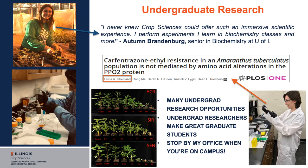So there are many, many opportunities for undergraduates to work in my program. We all study weeds, but we're interested in weed resistance to herbicides. The girl in the upper left-hand corner is Autumn Brandenburg. She's now a senior. She's actually a biochemistry student at U of I. She likes working on enzymes and proteins and understanding biochemistry. But I told her, you can do that in my lab at Crop Sciences, and you'll be doing the same things that you do in your lab classes, but you actually will be doing it for real on research. And she really, really likes that.